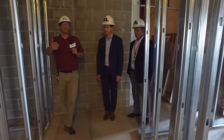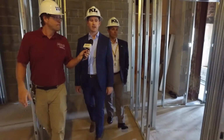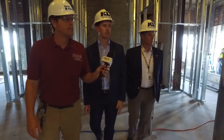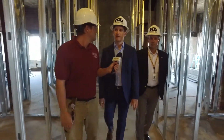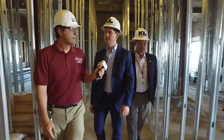Now, let's walk down this way. Tell me a little bit about the 7th floor. It's entirely apartments. I think we'll have about 8 apartments up here, with some great views of Hay Street and also some incredible views of the baseball stadium. So these apartments up here will be fantastic. I'm about to say, you could catch a game from your back window. Absolutely. I'm hoping to throw the first pitch maybe from up here one day.